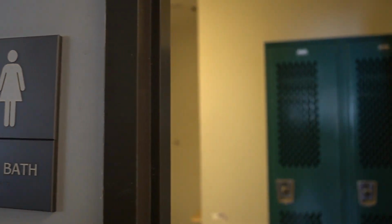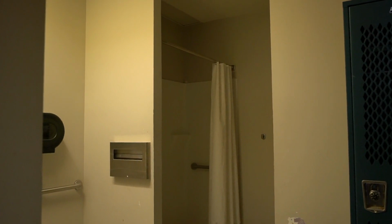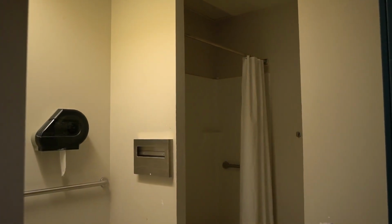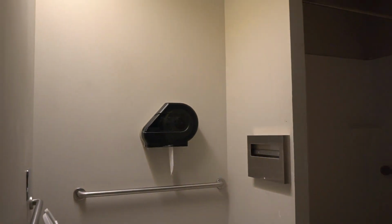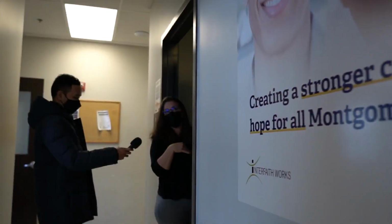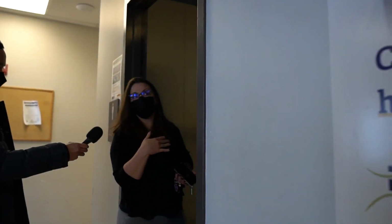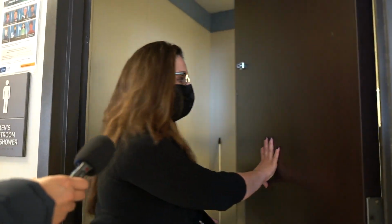But this is what's great for people who need privacy. Either they might have some type of physical handicap that they need extra privacy for, or for anybody who's transgender, having some type of privacy that's completely blocked off from the rest of the group is important. In addition to the single shower room, which is ideal for folks that want more privacy or for transgender individuals, we also have 2 communal showers for both men and women.